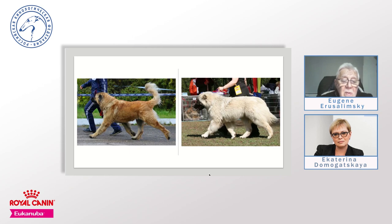In general, this is the bitch. This bitch is too light. Long-bodied, a bit too leggy, massive enough, with strong enough bones. It's difficult to say about the head because it is pictured not in profile, but even in this case, we can say that the head should be larger, more massive, with a stronger muzzle.